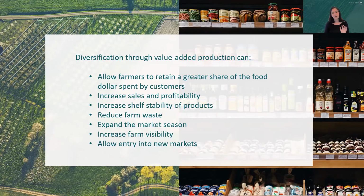So why that is, is because diversification can allow for a lot of really neat things. It can help you retain a larger amount of the dollar spent by the consumer for food. It can increase your sales and profitability. It can increase shelf stability. It also reduces farm waste. So those extra things that may not look perfect, like a strawberry that might not look perfect, can maybe go into jam. So it really helps on that side of things. It expands your market season, especially if you have a shelf stable product. You're not beholden to only one portion of the year that you're able to sell. It can increase your farm visibility, and it also allows entry into new markets.